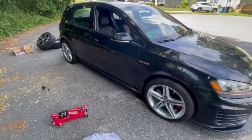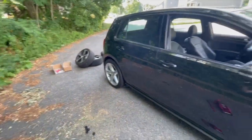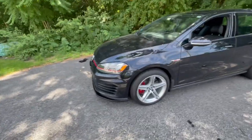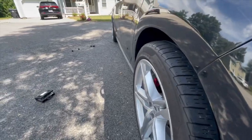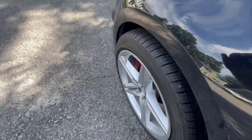They're done, put on. Look how beautiful they look. Ultra aggressive. This is the look I wanted to go with. It looks absolutely stunning. We'll do a quick walk around of the car. Look how absolutely stunning that is. Damn. So you can obviously see, we got a little more aggression than what we used to have, especially in the front. Look how mean those things are.